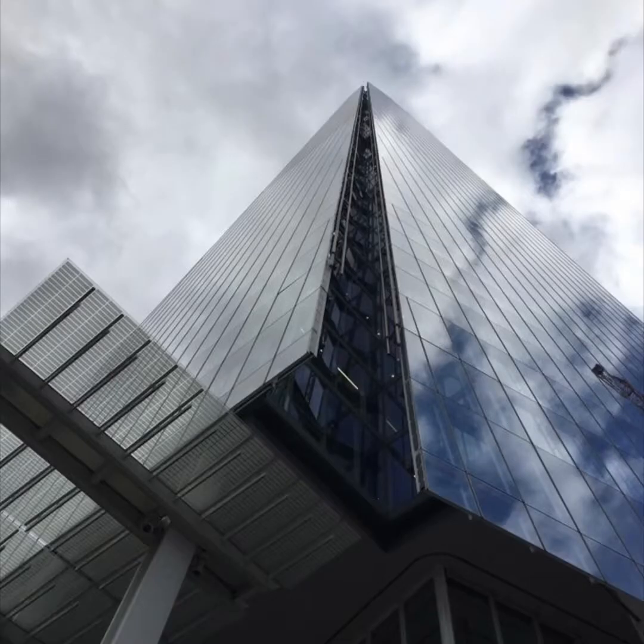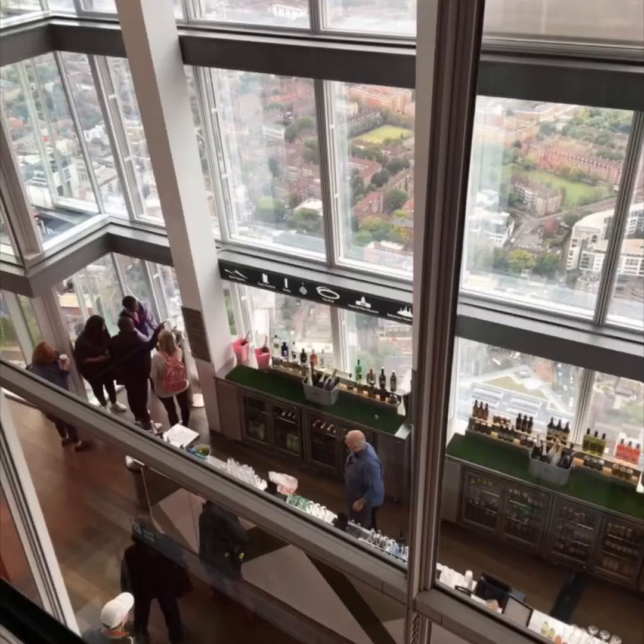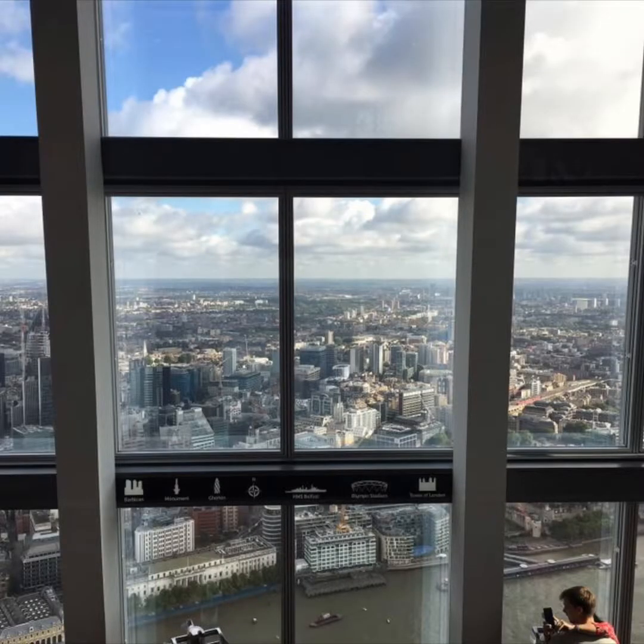For the uninitiated, the Shard is the tallest structure in London and has a 360 view all the way around London. Once you reach the top, you have a choice of beverages if you'd like to have one, and have an excellent view of the city. The height and the views from up here are breathtaking, and on a clear day you can actually see miles and miles from the city.